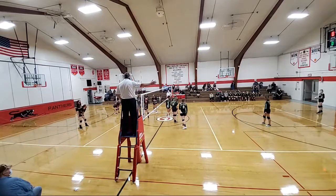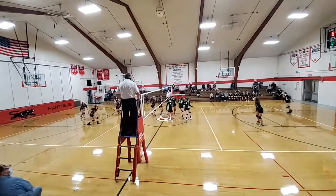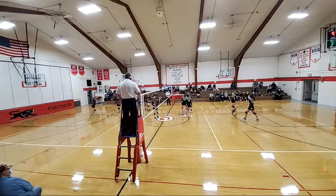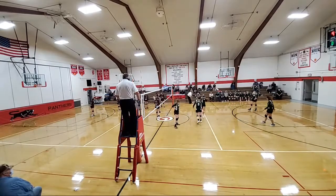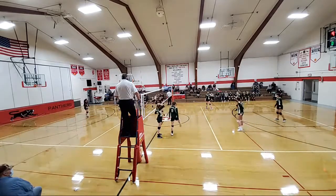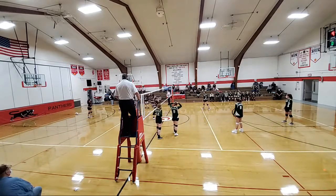Mayhew continuing to serve. Serve is over. Milky unable to spike it back after the tip from 11. 15-9. Lancers lead by 6. 14 will come in for 15 and 8 will come in for 11. And if I had to guess, 14 would be serving.